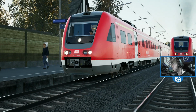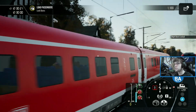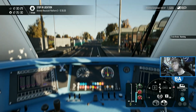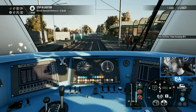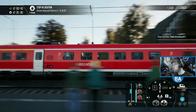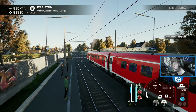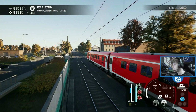Oh, there it goes. It's quite a cool unit. It's the first German DMU we have, and the only one I think we have at the moment. It's also the first tilting train in the game, and the only tilting train in the game. Though I don't think it will tilt on this route. It's pretty cool to see and drive this, considering every other German train is electric. Well, not every single one, but for the most part, they're all electric, apart from the shunters.